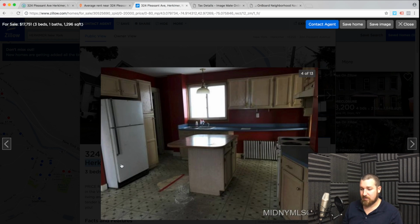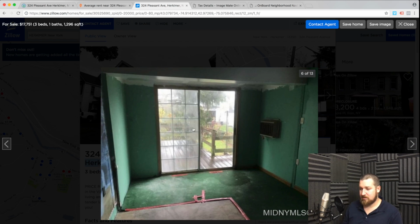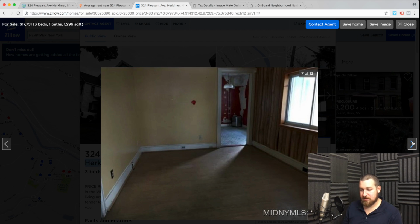The kitchen, linoleum floor will probably need to be replaced. It looks like they do have the stove and the fridge, so that's awesome. See, we've got boiler over here. We've got some issues with the wall and the ceiling that need to be fixed. That's just paint for the most part and a little bit of elbow grease. This floor right here isn't pretty, but I would have to inspect it. You could give it a good cleaning, and you might actually be able to keep it the way that it is. Same with this floor. It's not too bad. A little bit of paint, so on and so forth.